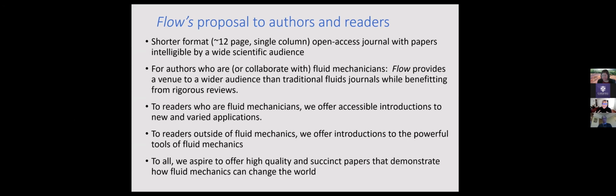So to readers of our papers that are fluid mechanicians, we hope to offer you accessible introductions to other applications. So you might want to read this journal to see what other applications you might apply your fluid mechanics knowledge to, so that your research can have impact. And then to readers outside of fluid mechanics, we hope to offer them an introduction to powerful tools of fluid mechanics. And to everyone, of course, we aspire to have very high quality, succinct papers that leverage fluid mechanics, which is so prevalent and ubiquitous.